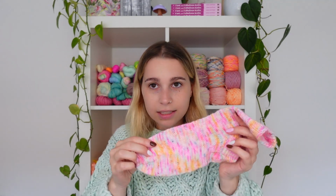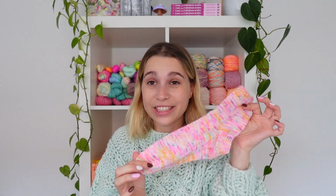I don't know if it's the colors because I'm absolutely obsessed with this yarn. That could be it, or just the fact that I'm not really working on anything else at the moment. So I don't know what it is, but I literally finished this in like 2 days and I've already, spoiler alert, started the second sock and I've just started to work the heel, but literally just.